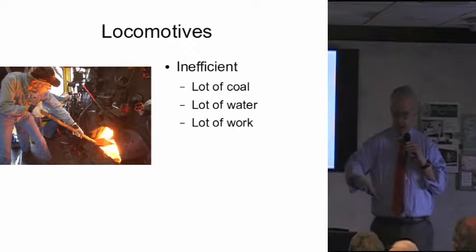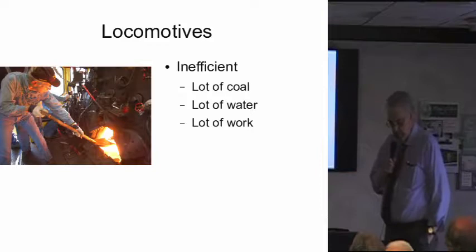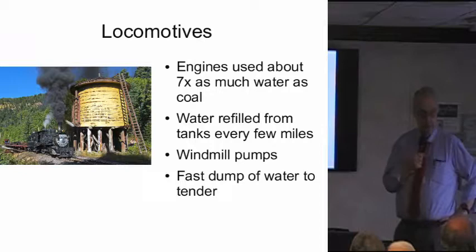One of the problems was you need about 7 times as much water as you need coal. The original tenders were built with about that ratio. A big coal bin and a monstrous water tank. They realized quite quickly that that was not an efficient way to do it. So they carry a lot of coal and just 40 or 50 miles worth of water.